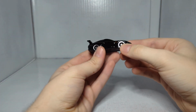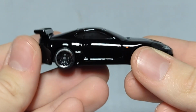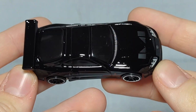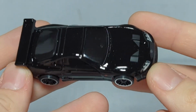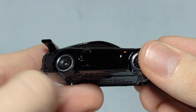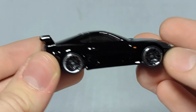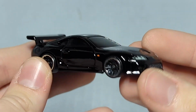But anyway, here is our Toyota Supra, the legendary car itself. Everybody loves Supras. Holy crap, that is a dark black paint scheme. Good God. So we've got a black body, black chassis, black tires with silver rims, and blacked out window inserts. Oh my God, that is pitch black as the night.